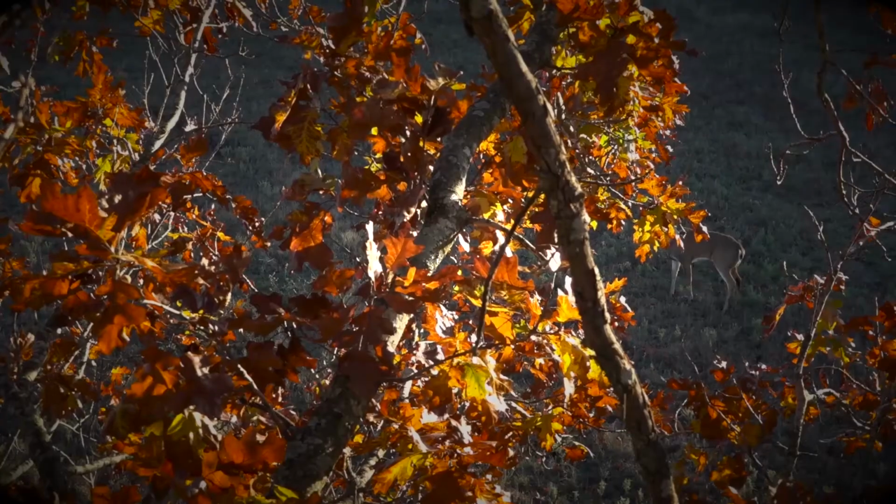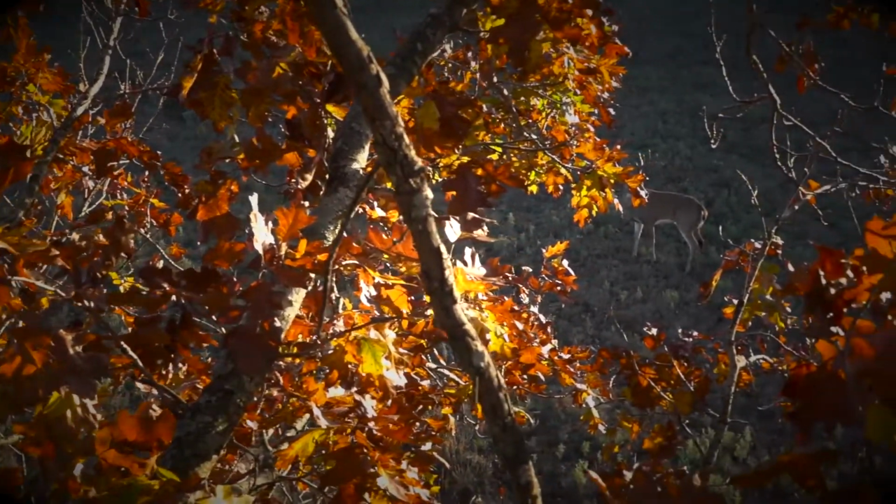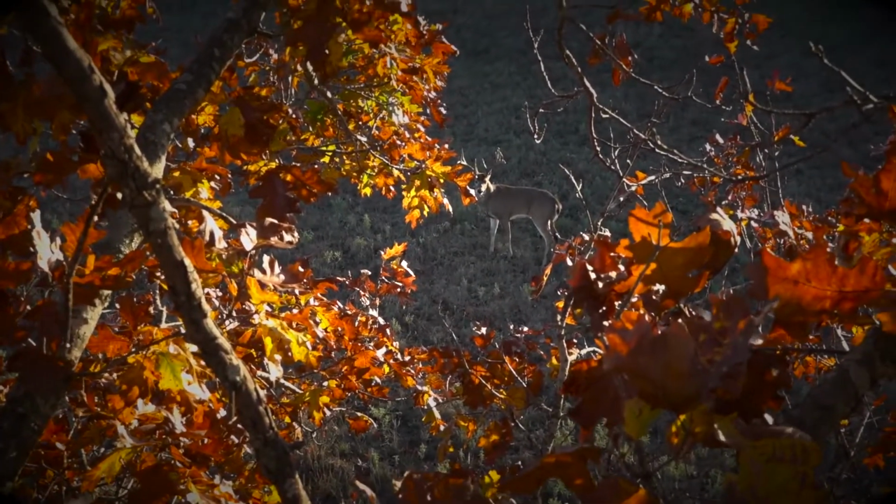I guess just because of cameraman instinct, I let down and I move the camera and I pull back again. Well, I get back that second time. I don't get quite all the way back. He doesn't see me. He was already spooked and he takes off and runs.